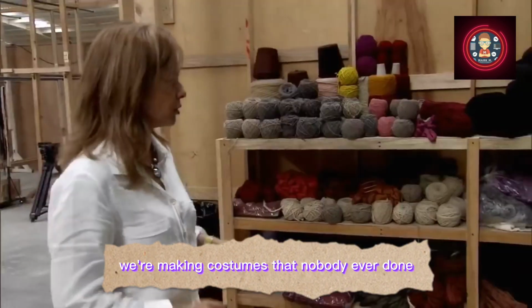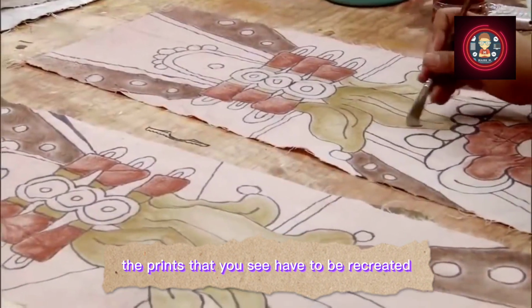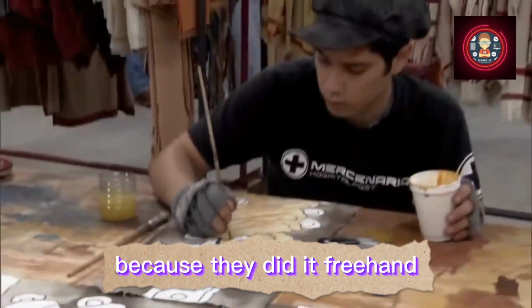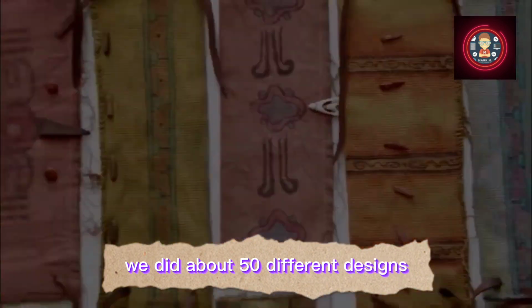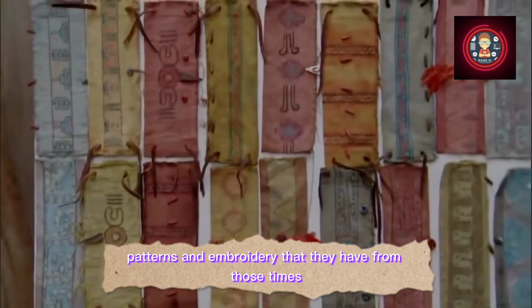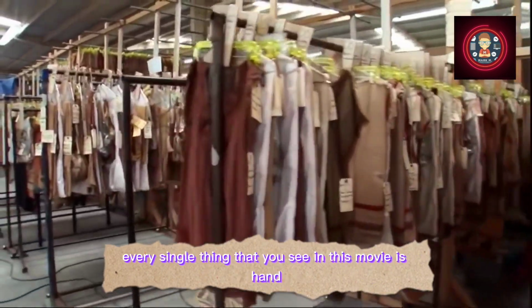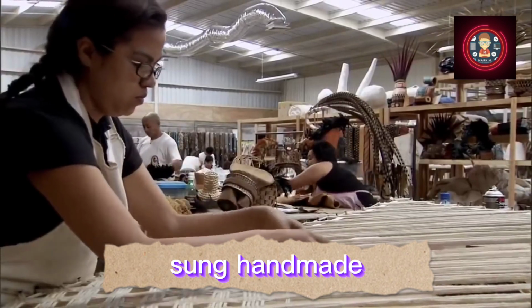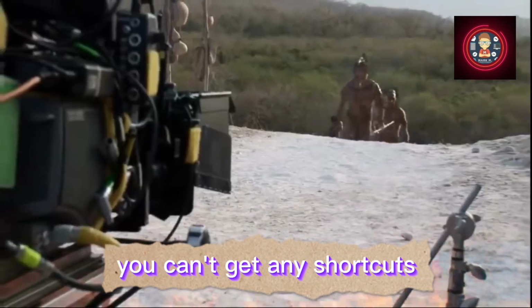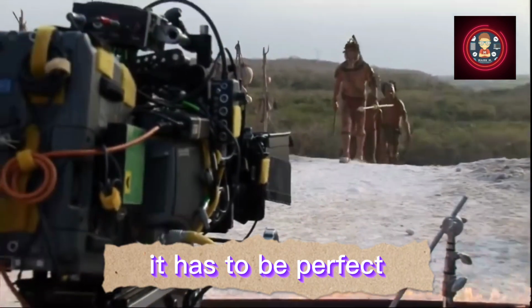We're making costumes that nobody has ever done. The prints that you see have to be recreated because they did it freehand. We did about 50 different designs. Patterns and embroidery that they have from those times. Every single thing that you see in this movie is hand-sewn. Handmade. You can't get any shortcuts because we shoot with 5 cameras all the time. It has to be perfect.